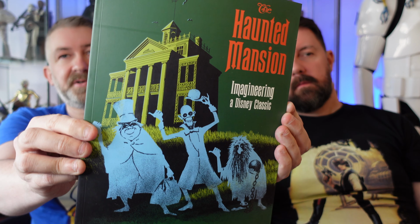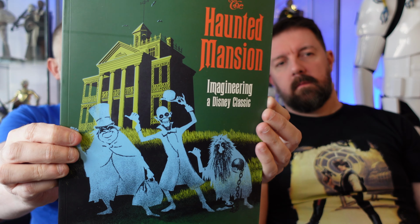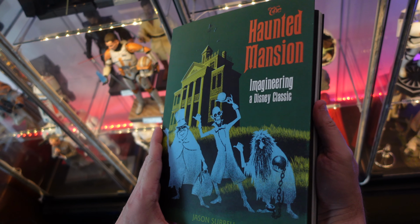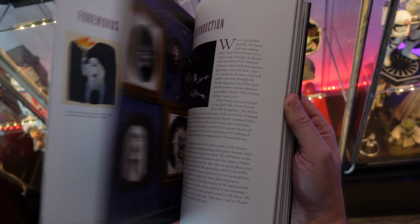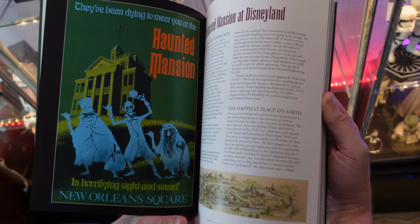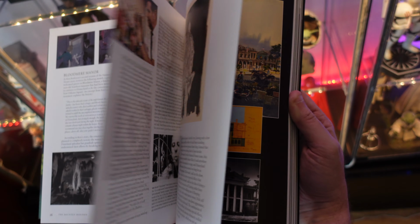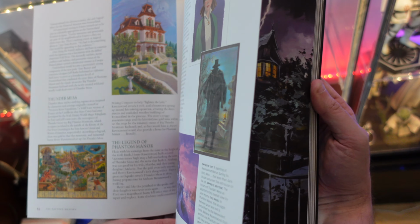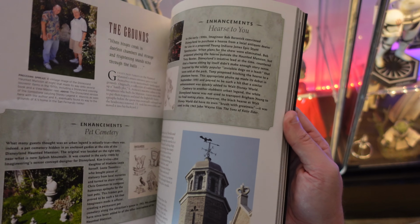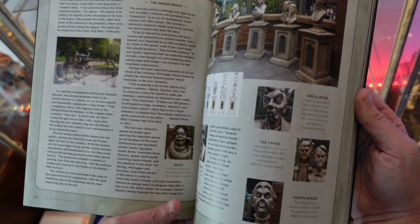First one is the official Haunted Mansion book, which originally I thought, seeing this, I never noticed the Imagineering parts on the front, was a book of just the story of Haunted Mansion, as in the story itself of when you're on the ride. But no, it's actually a history, and goes into huge depth about the design of Haunted Mansion, not just at Disney World, but also Disneyland, the original one. And then you've got Tokyo Disney, basically anywhere where there's a Haunted Mansion, including Paris.